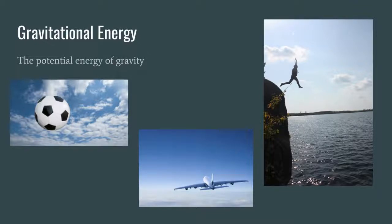We have gravitational energy, the potential energy of gravity. And this varies based on how far something is off of the ground. So a ball sitting on the ground has less or no potential energy compared to one that's being held above somebody's head. A plane has quite a lot of potential energy, gravitational energy. Somebody cliff diving has quite a lot of potential energy. And it is basically proportional to how far something is off the ground. When you let go of that thing, you jump off that cliff, that ball comes back down, the plane lands, that's when the energy is released.